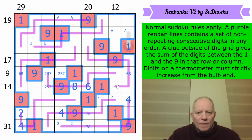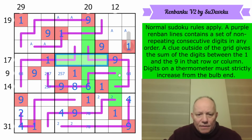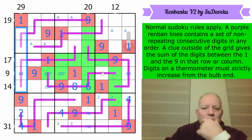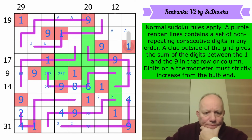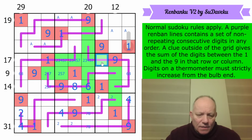It doesn't really matter. In fact, I might put in the green colouring in sandwiches where we haven't actually identified the totals yet or how they work. The 31's effectively done, the 29's effectively done by having done the outies. Okay, so these add up to 17, and these digits are from 2, 3, 4, 5, 7. Could be 2, 3, 4, 8. 2, 3, 5, 7.